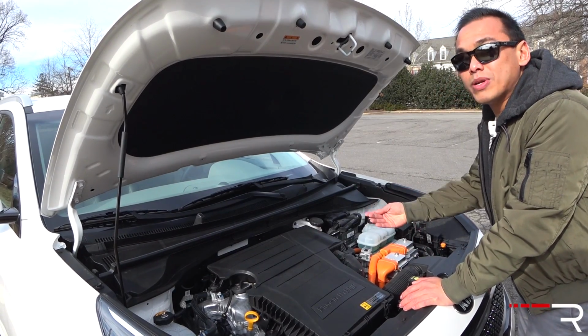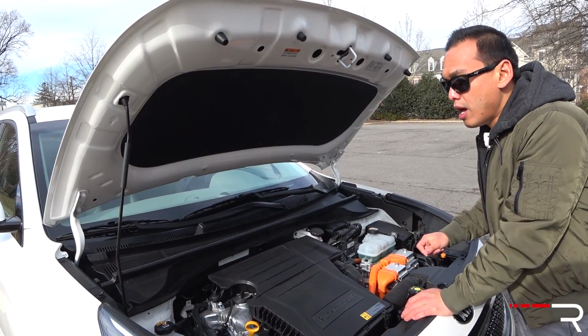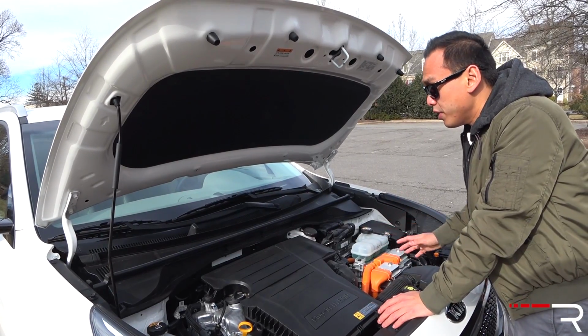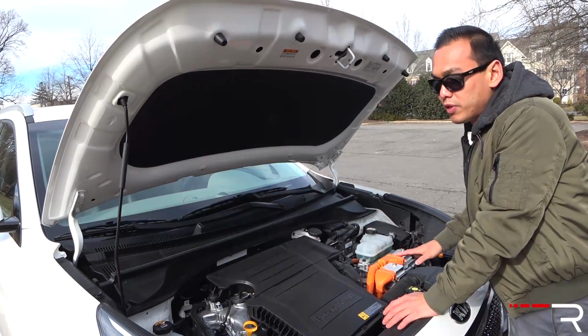Kia says this will go about 26 miles on electric power alone. Or you can also add in the gas engine. Total range is about 560 miles, which is pretty good. So there's a reason why a lot of people are really interested in this car.